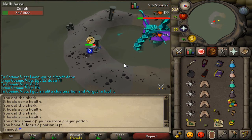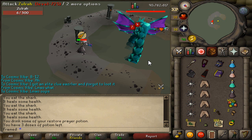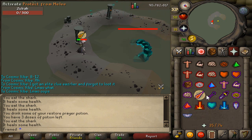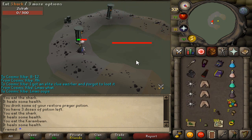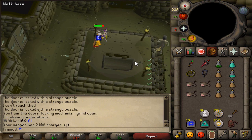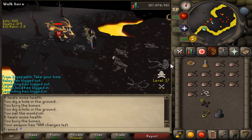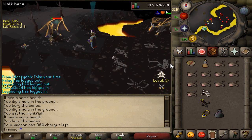There are so many different ways that you can get elite clue scrolls on Old School RuneScape, but there are 3 main ways that I see that everyone should get them if they are trying to go for an elite clue scroll. The first method is through Zora, the second method is through Barrows, and the third is by killing lava dragons with a ring of wealth imbued.